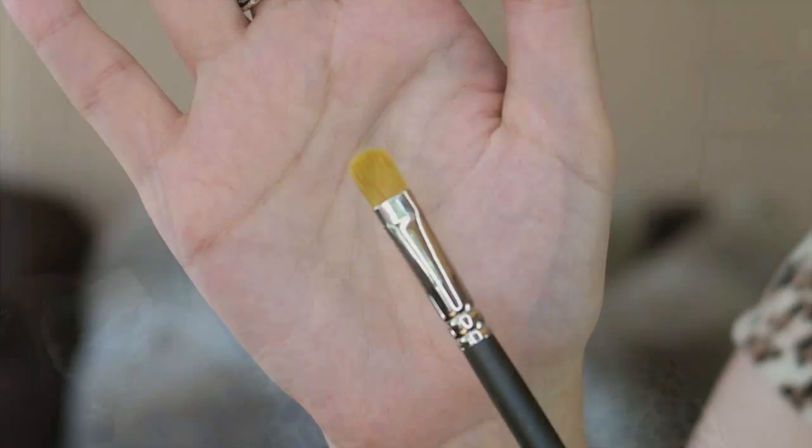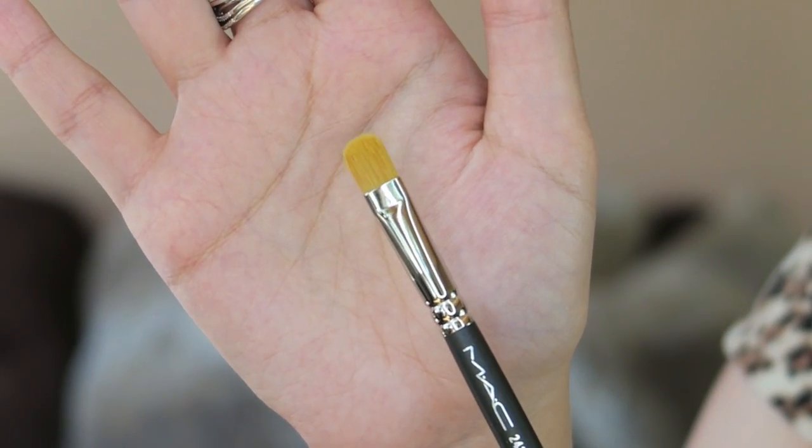I made an order through Hudson's Bay, which in Canada where I am, is like our version of Nordstrom. They carry all the high-end designer brands, designer makeup brands, all that kind of stuff. So I wanted to pick up a MAC 242 brush because I love this brush. It's so amazing. I have one, and I use it so much that I figured I need another one because you can't keep washing it every day. So I picked up another 242 brush.